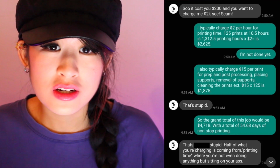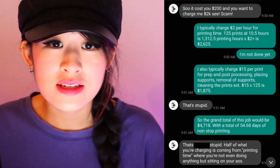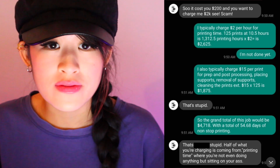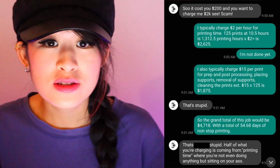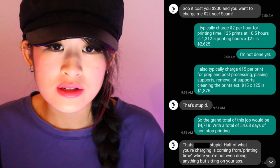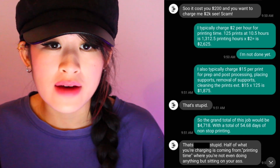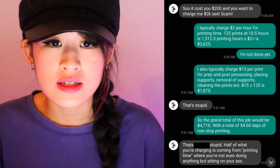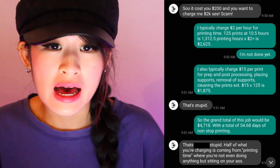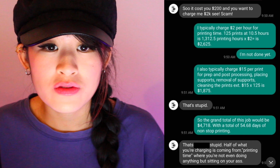I typically charge $2 per hour for printing time. 125 prints at 10.5 hours is 1,312.5 printing hours times $2 is $2,625. I'm not done yet. I also typically charge $15 per print for prep and post-processing, placing supports, removal of supports, cleaning the prints, etc. $15 times 125 is $1,875. That's stupid. So the grand total of this job would have been $4,718 with a total of 54.68 days of non-stop printing.